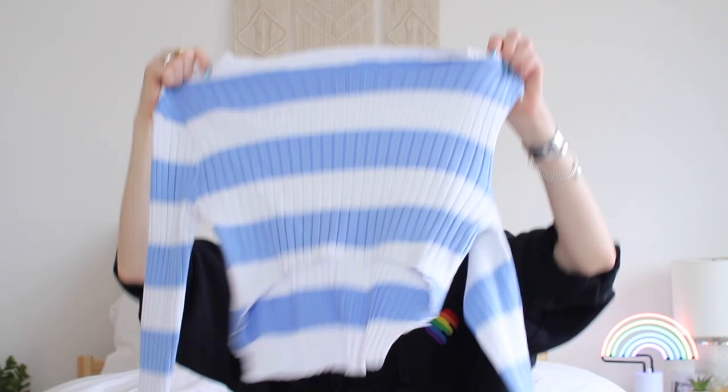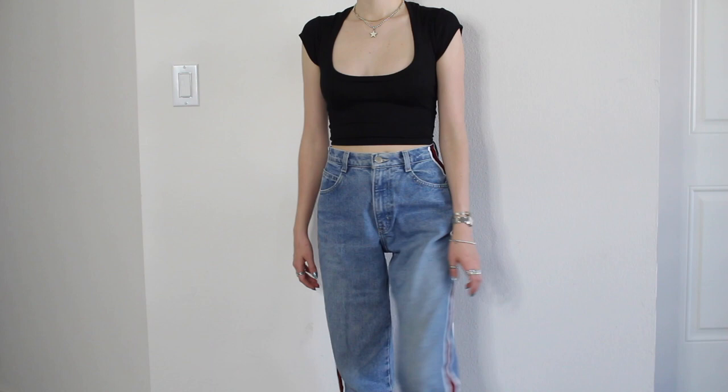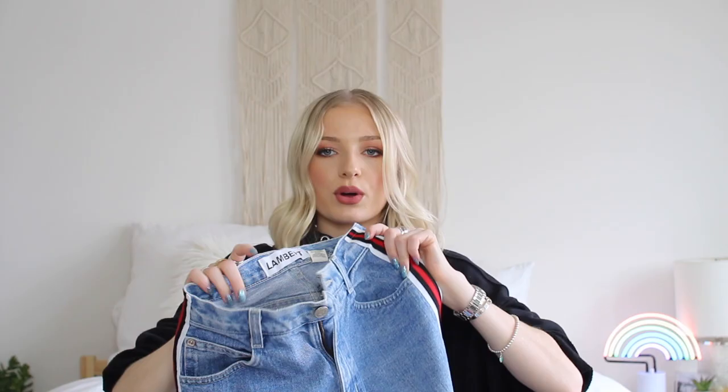I can't wait to wear it more. These jeans are from Lambert as well. I love the tag, the way that they sew them at the top. And then how cool are these athletic stripes that go all the way down the denim jeans? These are crazy high-waisted. They're great. They are boyfriend fit on me, which I love.